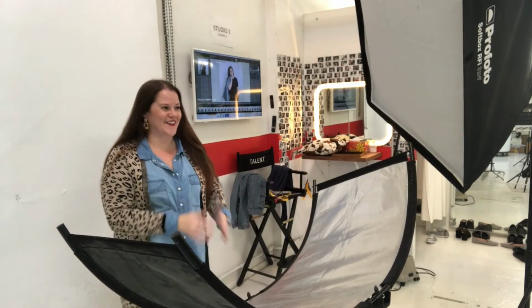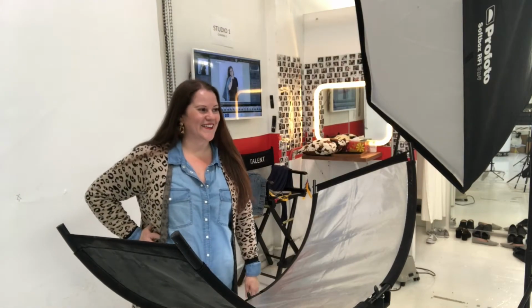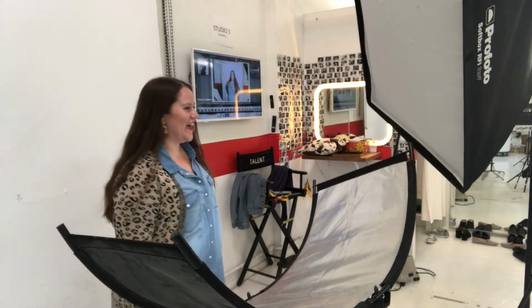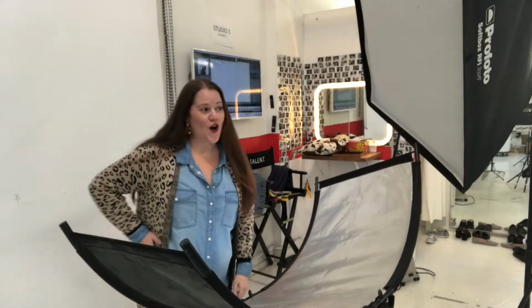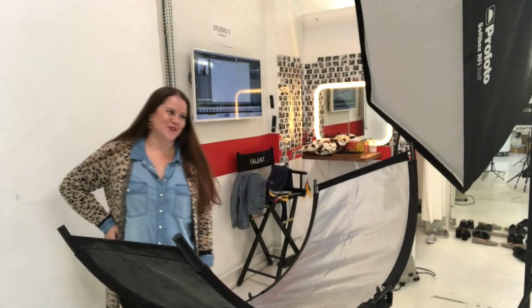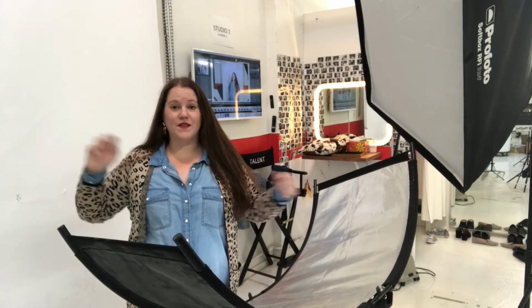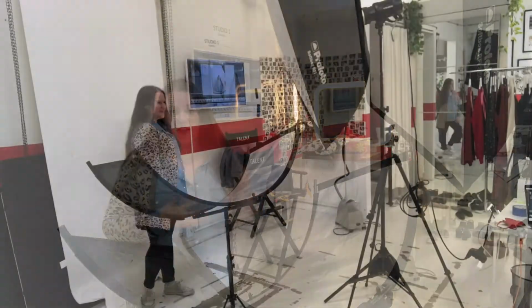So let's try it. A, E, I, O, U. And that's it. It's just a quick little tip when you're doing photos to get natural positions so that you can look more dynamic and it's not just you falling flat.